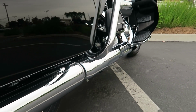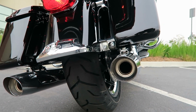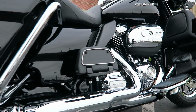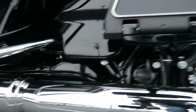I'm a big fan of the tour pack as well. If you look at the old pre-14 tour packs, they're basically just a square box. The way that these new tour packs come, 14 and newer model year, they taper down as they go down, and it gives the illusion that the tour pack is smaller than it really is, but really in fact it's larger.